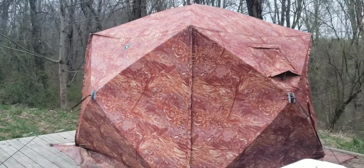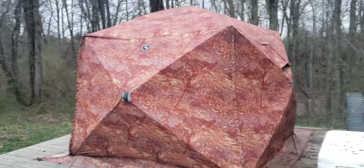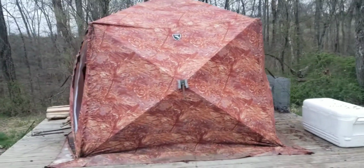Here is an outside view of that Russian tent. It's sat on a deck over here at the school.